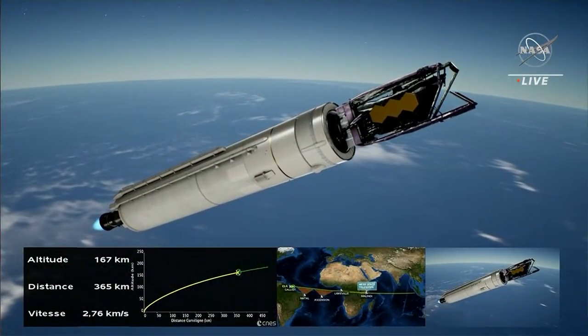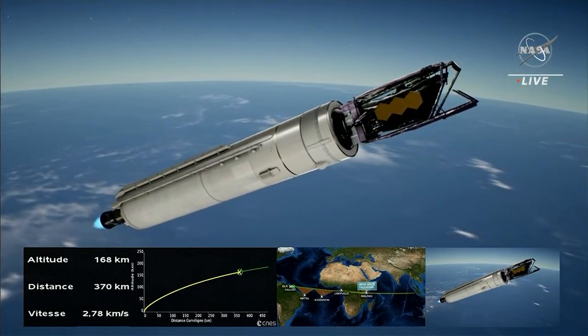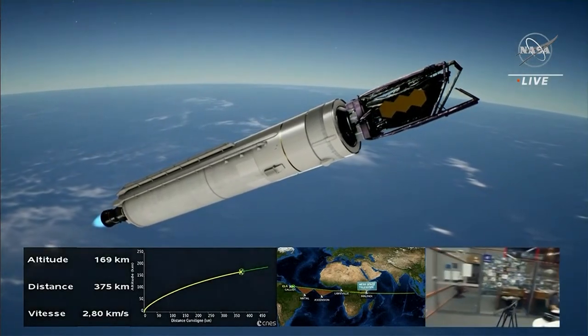The trajectory is nominal. The report from Jean-Luc Voyer.